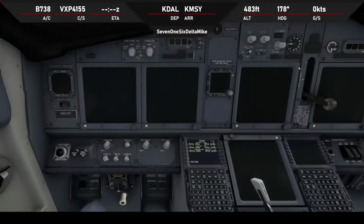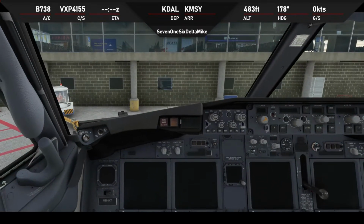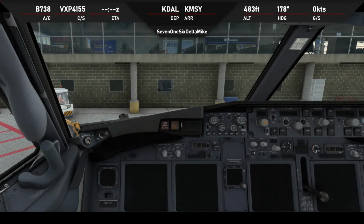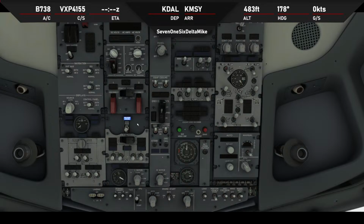Let's go ahead and see if we can get a few things going here. Let's open the door. I believe our jetway is already connected. It is indeed. So we will go ahead and start our pre-flight flows, and we're going to hope for the best this time. We had a few bugs last night after the PMDG update, but maybe. Good afternoon, Captain. Good afternoon, Roy.